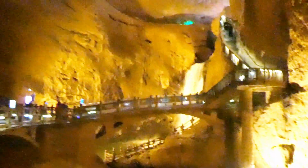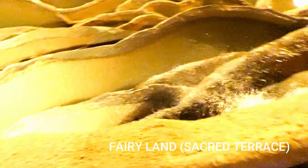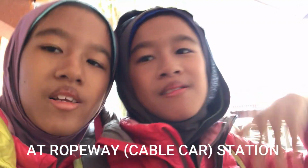All these stairs provide a very good viewpoint of the entire place. But remember to watch your steps! Super water terrace! These terraces rise to a height of about 10 meters. They look amazing.